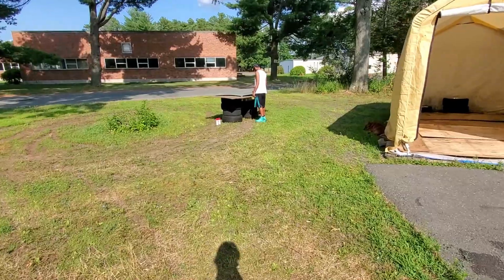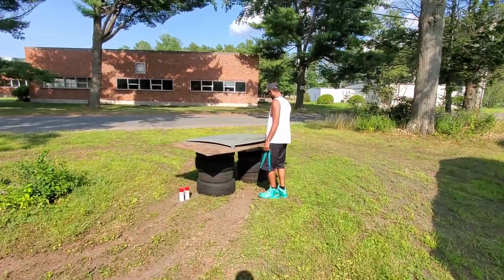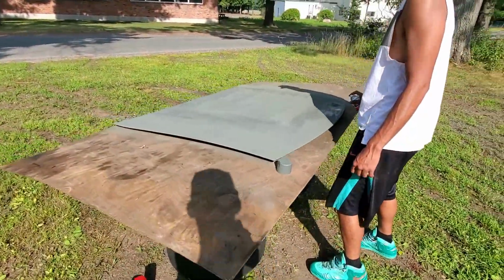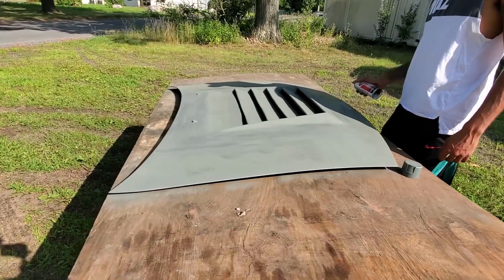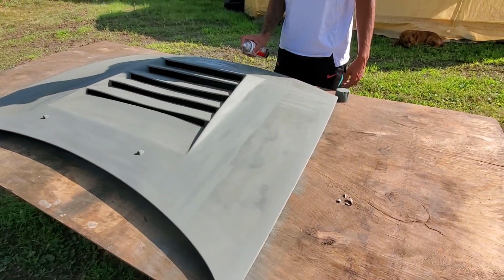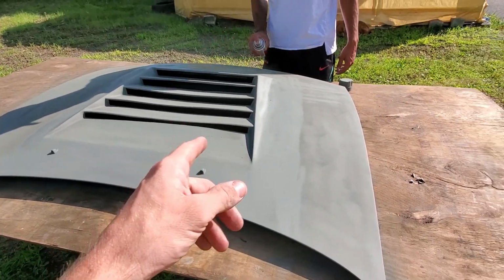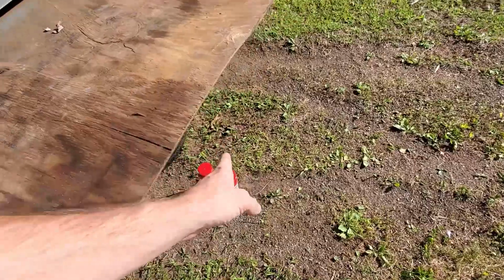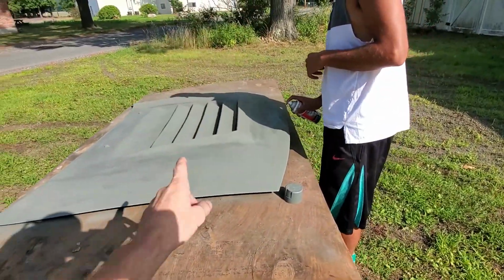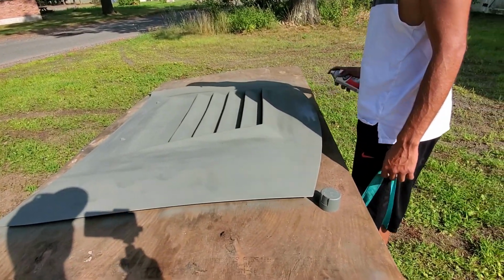Julian's over here primering the hood right now. We grabbed one can earlier thinking that it would be enough, but with the elements coming into play, wind just blowing, this looks like zebra stripes. Yeah, we're gonna need to get another can. So Andrew's on his way with another can, and then we have the red down there. So we already have 2 cans of that. I know it takes 2 cans for the paint, but I totally forgot about the primer. So whatever, it is what it is.